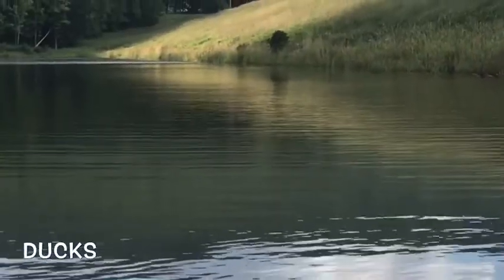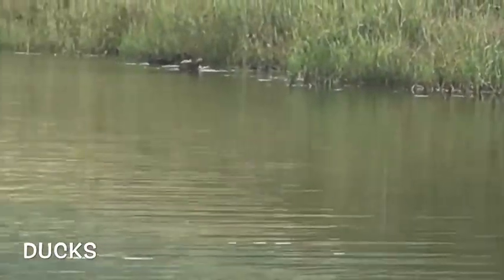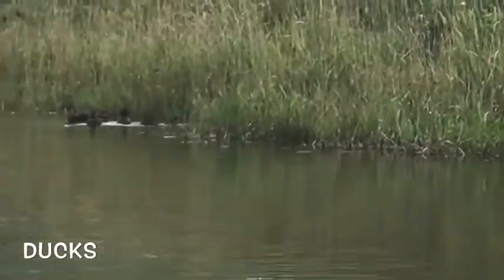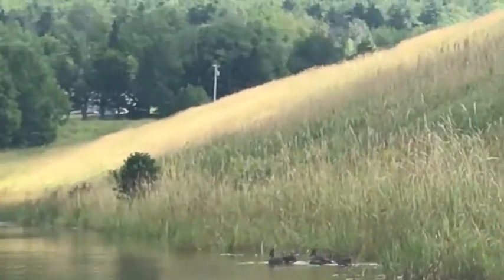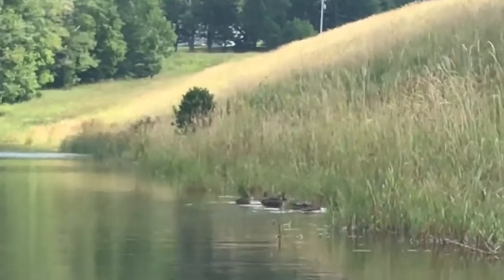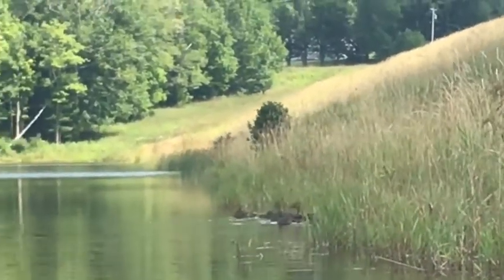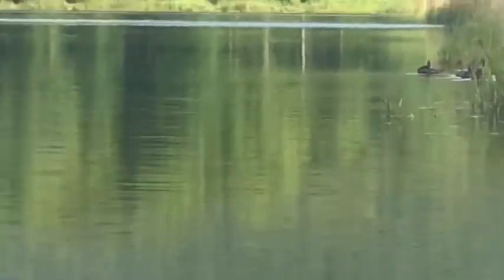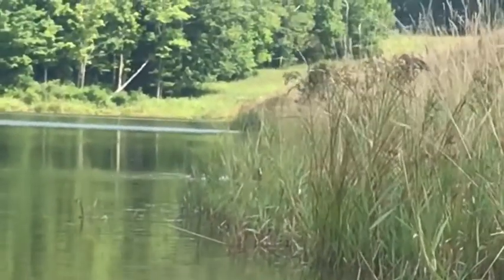There is a family of ducks, and they're doing something that is very interesting, especially since we read over and under in the pond. You can see them dipping their heads below and pulling up that duckweed. Sometimes you'll see their heads, and sometimes you'll see their butts. I'm going to see if I can get a little closer without scaring them.